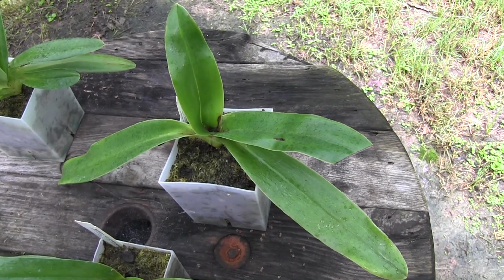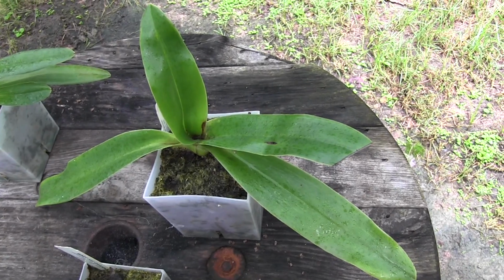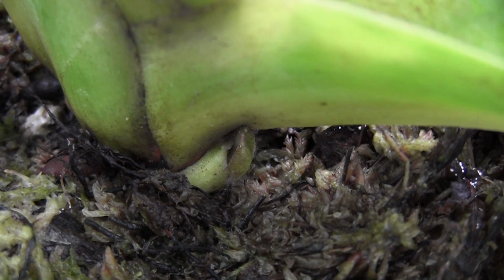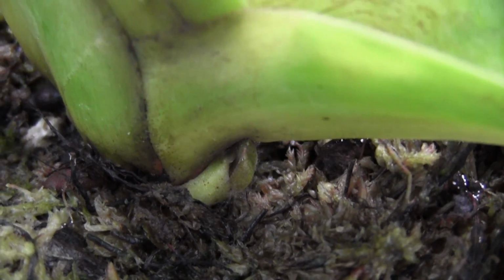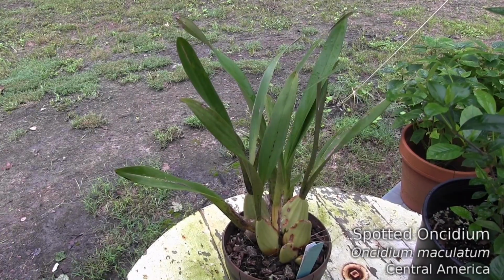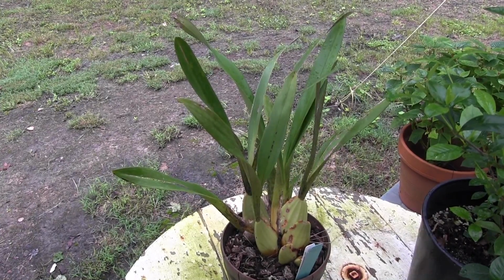This one might just be my slowest growing orchid in my collection, but this summer it has produced a new growth off to the side. This Oncidium species has produced its largest growth yet in spite of being damaged by hail this spring.